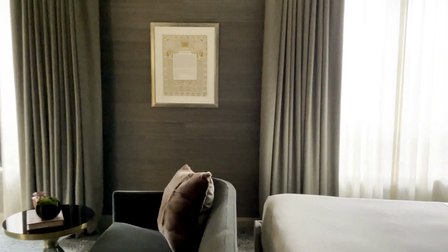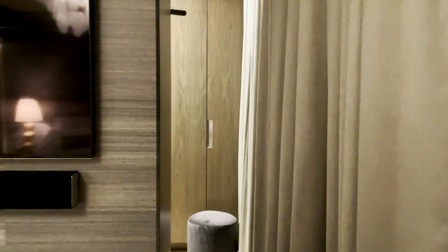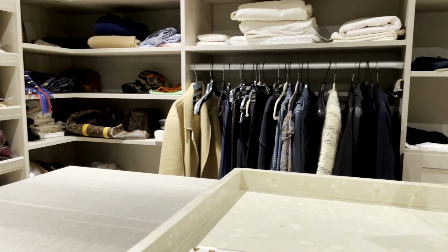The primary bedroom is really a space that we worked very hard to get right. We delineated the room between the closets and the sleeping area by customizing built-in closets. And it creates a wall for the television to sit on, and then also a dressing area for the husband.